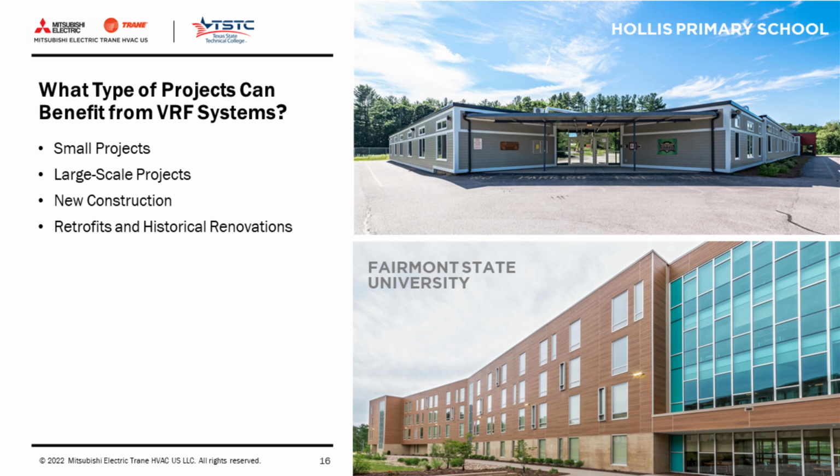So what types of projects can benefit from a VRF system? Small, large, new construction, retrofits and historical renovations? I need an option E for all of the above.